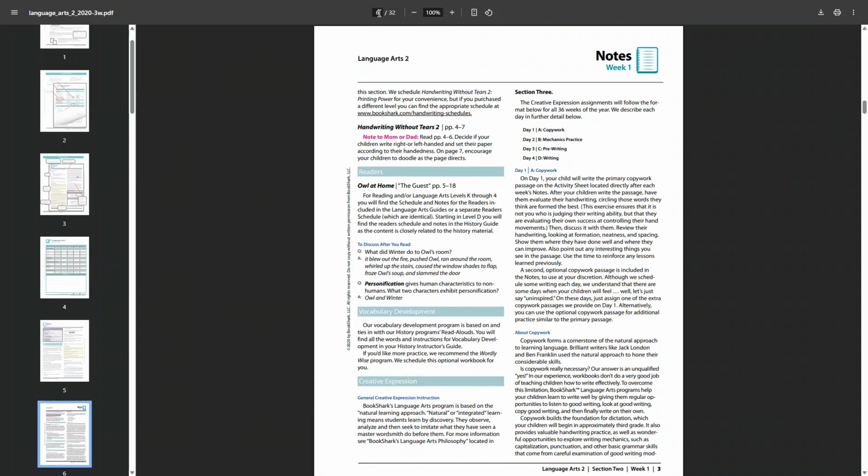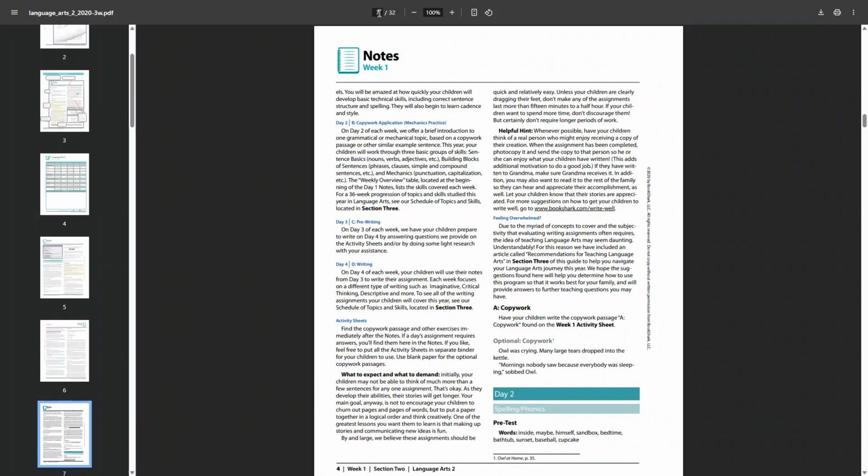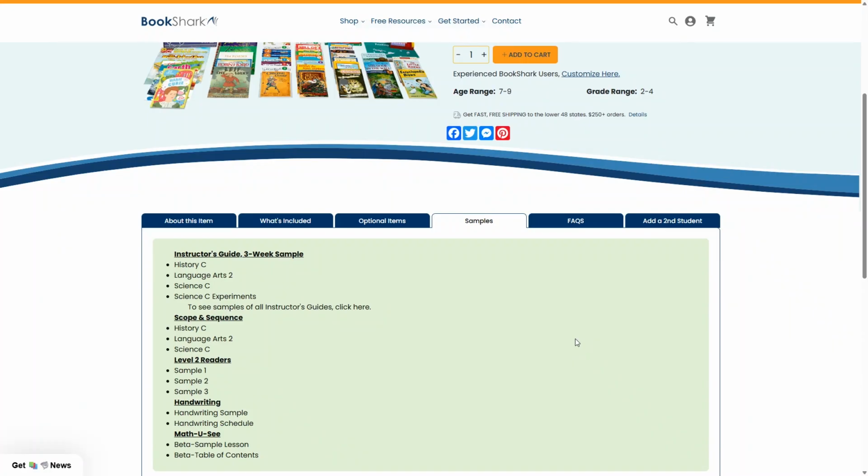So definitely read through these and make sure that you're up for teaching this curriculum before you make a purchase. You can also take a look at the scope and sequence for the subjects here.